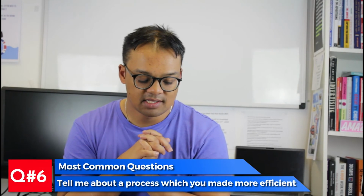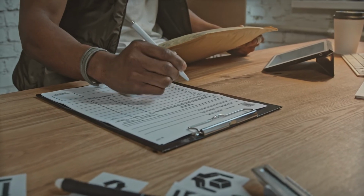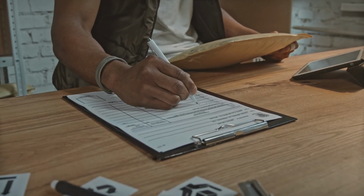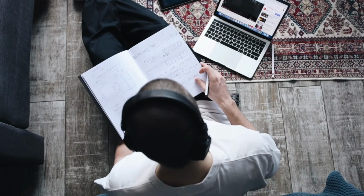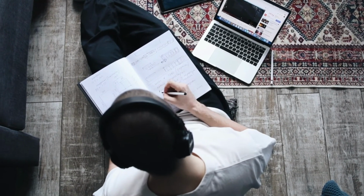Question number 6, tell me about a process which you made more efficient. Now I would say for most people, myself included, the process which I make more efficient is how I work or how I do things. Now this could be something in the workplace, but for example, for myself, a process which I've made more efficient is writing. So not only do I produce content and own businesses, I'm a professional writer, basically. So what I found was a process which I made more efficient was writing.